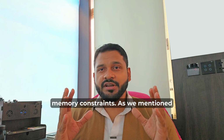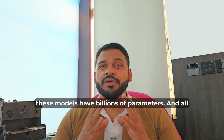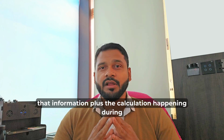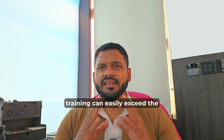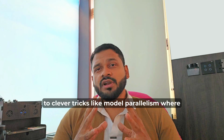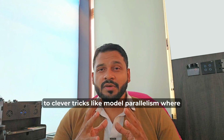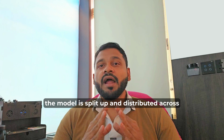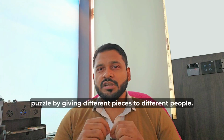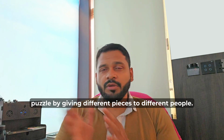Then there are memory constraints. As we mentioned, these models have billions of parameters, and all that information plus the calculations happening during training can easily exceed the memory of a single GPU. This leads to clever tricks like model parallelism, where the model is split up and distributed across multiple devices. It's like solving a giant puzzle by giving different pieces to different people.